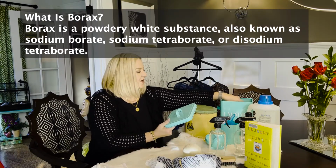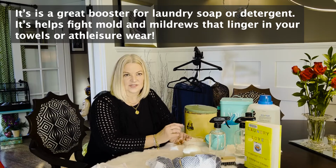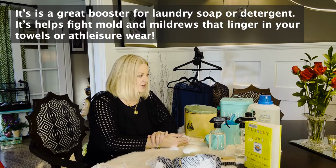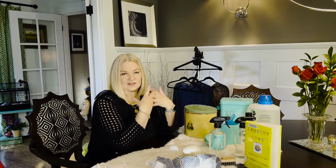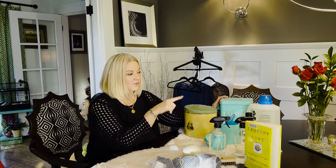One other thing that I didn't talk about was borax. When do you use borax? Well, what I found out is borax has special ingredients that help fight molds, and so this is the perfect product to add to even your laundry. If you're doing laundry with detergent, add borax to something like athleisure wear, something that's intended to offset and deal with your sweat. And the fact that you sweat and your oils are so heavily embedded into the fabric, a scoop of borax into your laundry will really help with that process.